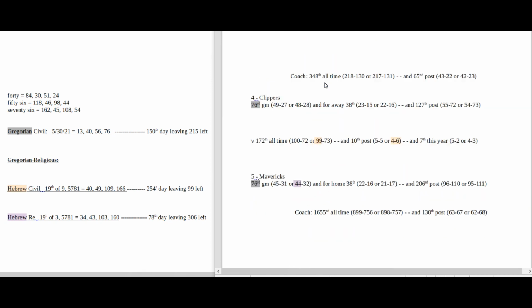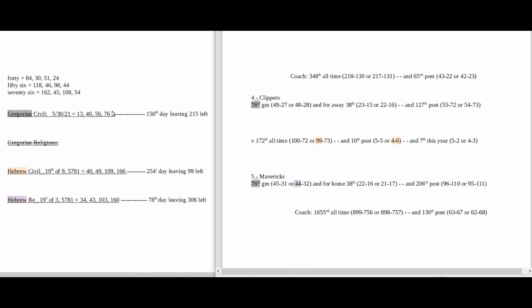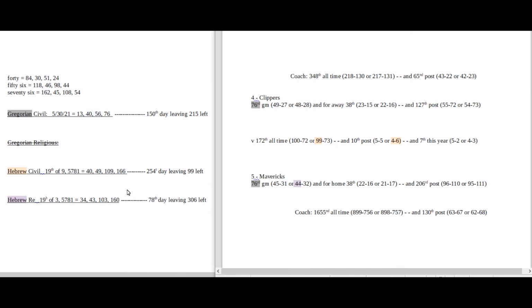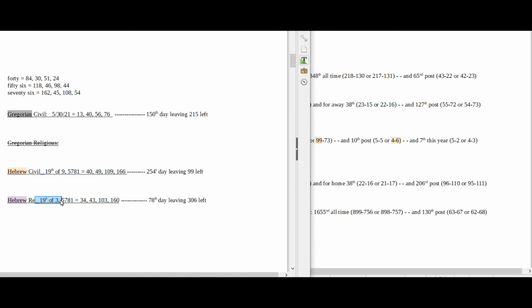Clippers and the Mavericks. Mavericks is another team that better watch out. Clippers may be getting steam here. Maybe, maybe not. But it is both these teams' 76th game. Gregorian Silver has 76 date numerology. It's the 19th day of the third month on the Hebrew Religious. 193, the 44th prime number.